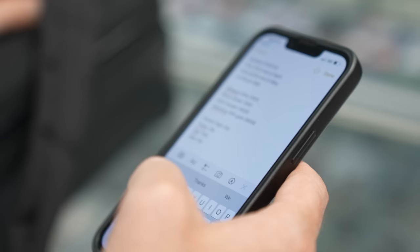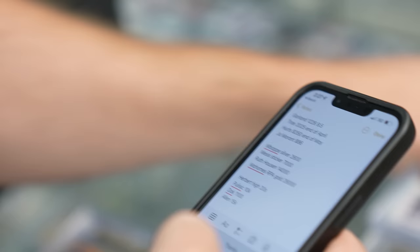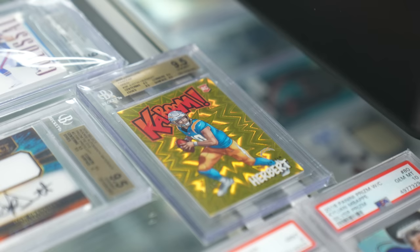Sure. Yeah, I'd be willing to. Just kind of curious, how did you come up with the number on the Herbert? Yeah, so there were two sales of a PSA 9 in the last year. It hasn't been recent, but it was 11,000 and 18,000. Okay, gotcha. So you kind of averaged those out and then doubled it, right, to get to a 9.5.